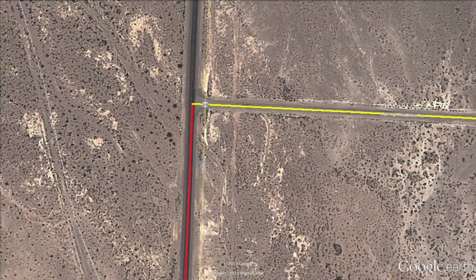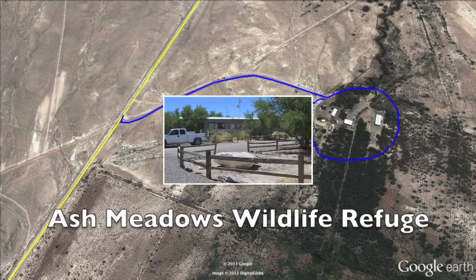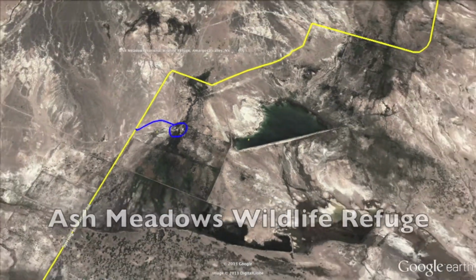You will be making a right turn and heading 5 miles to the Ash Meadows Visitor Center, right there in the blue. There is so much to see here, so stop and pick up a self-guided tour map. Our first stop inside the refuge is Crystal Springs Boardwalk.